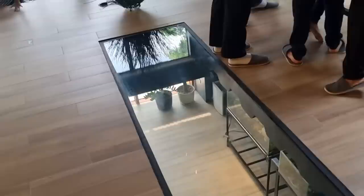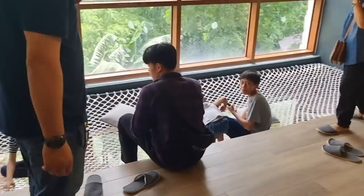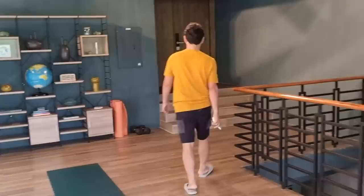She asked what the capacity of the net floor is, and I said, I don't know, let's try. But the guy who made it for us assured us that it will hold a lot of weight. Okay, up next is the roof deck.